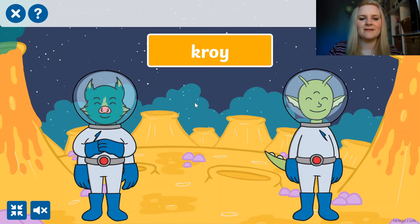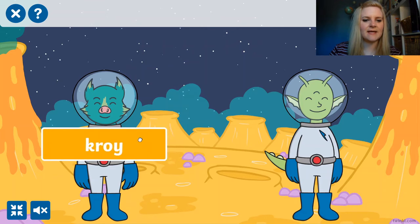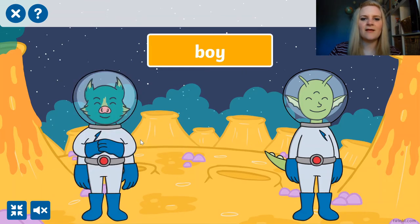Let's sound it out and blend those sounds together to read it. Oi. Croy. I don't think croy is a real word. I can't think of how to use that in a sentence. Let's give that to K. Hooray!